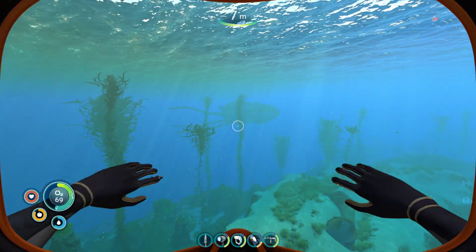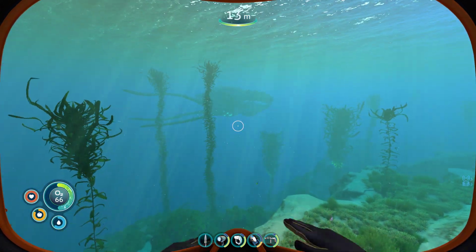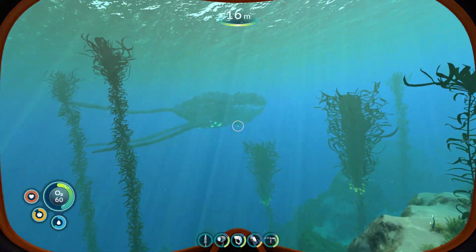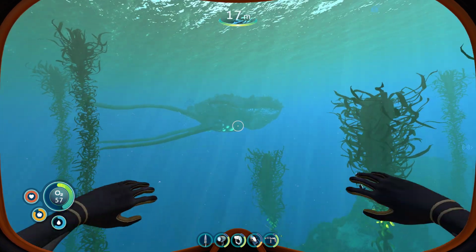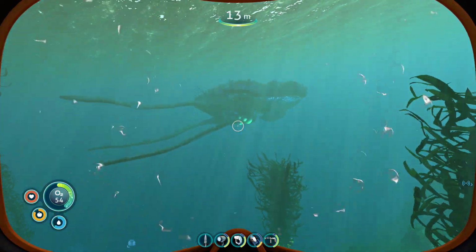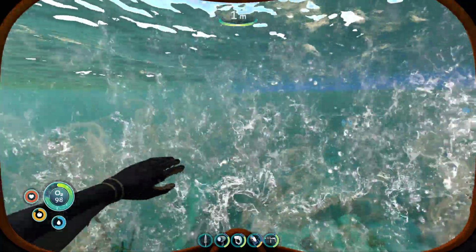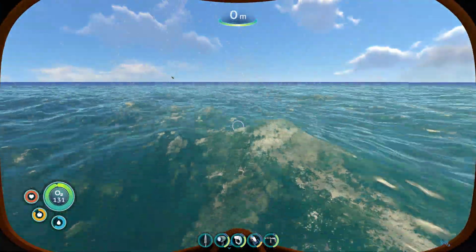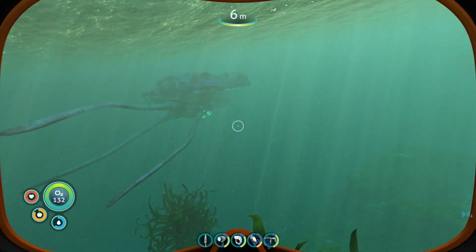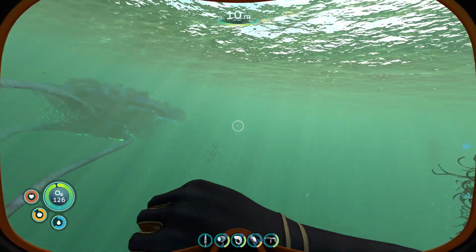There's that. I think that's what's making that noise. This might be the Leviathan. It sounds like a whale. Oh. Let me get some air. I don't know if this is dangerous or not. That looks like the front of it.